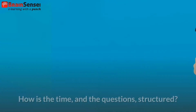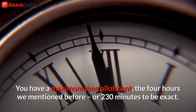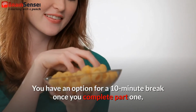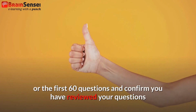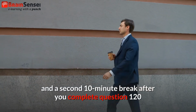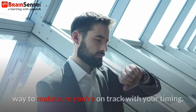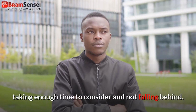Exam structure. How is the time and the questions structured? You have a maximum time allotment, the 4 hours we mentioned before, or 230 minutes to be exact. You have an option for a 10-minute break once you complete Part 1, or the first 60 questions, and confirm you have reviewed your questions, and a second 10-minute break after you complete question 120 and confirm you have reviewed your answers. Planning your timing based on these chunks is a good way to make sure you're on track with your timing, taking enough time to consider and not falling behind.